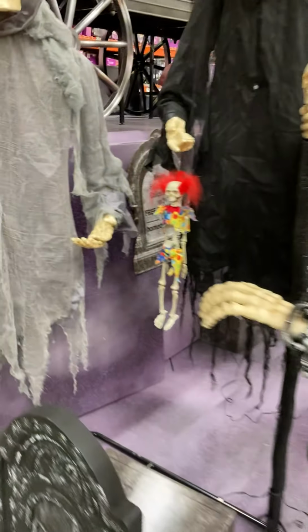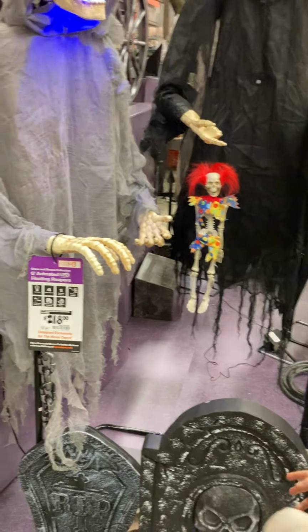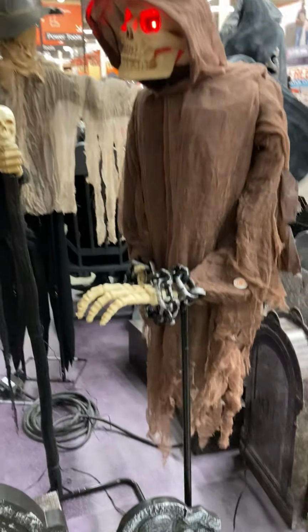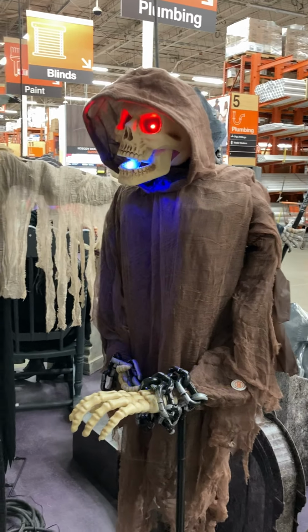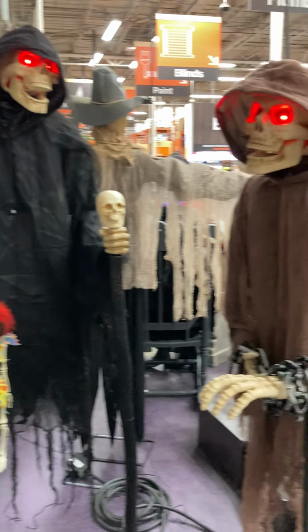And this one is the one you really want, right? They come all three together. They're called the 6-foot animated LED floating Reapers. You get all three together. They come on one stand and they are $218. I think it's a pretty good deal. It's a very good deal.